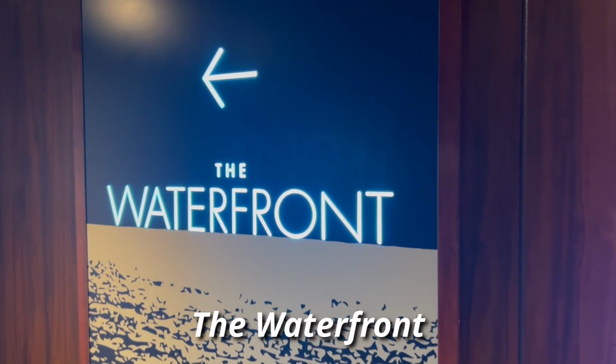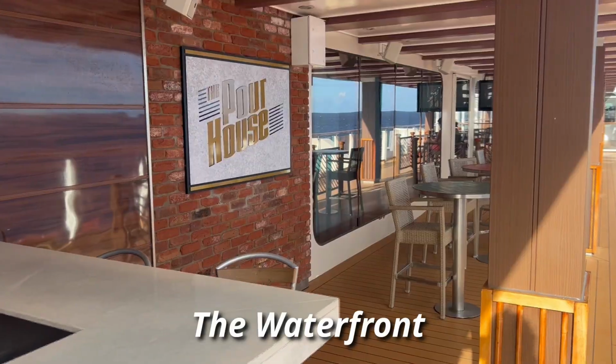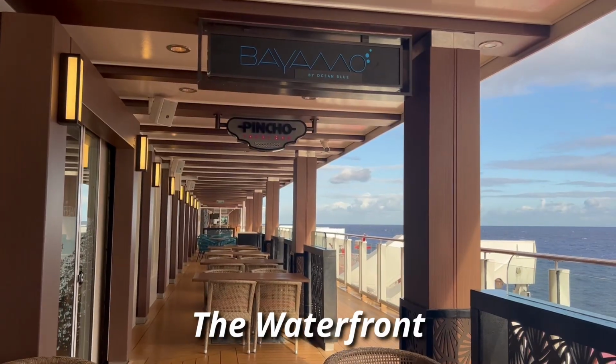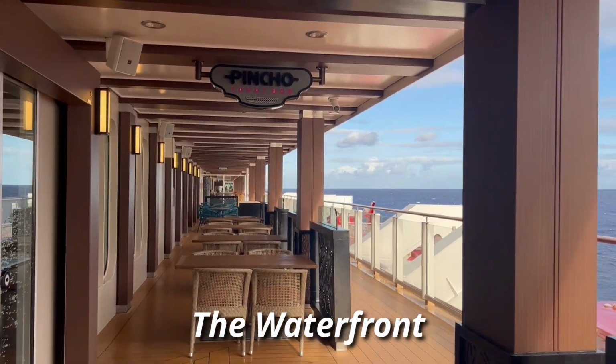The Waterfront is located on deck 8, and it wraps around almost the entire ship except for the very front. On the waterfront, you'll find a bar on each side of the ship, and these bars typically open up early in the afternoon and often aren't very busy at all.